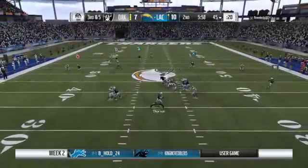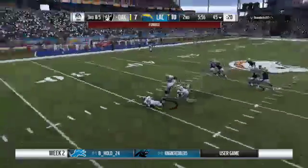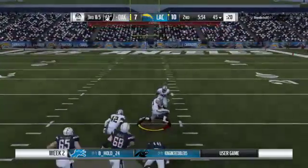He'll look to throw. Nowhere to go here. He lost the football. And the Raiders have recovered.